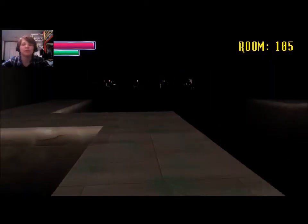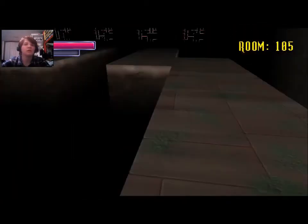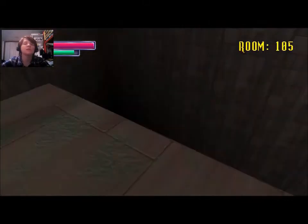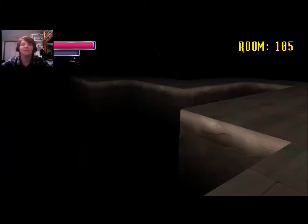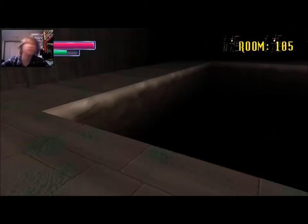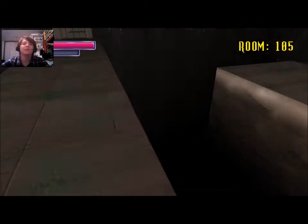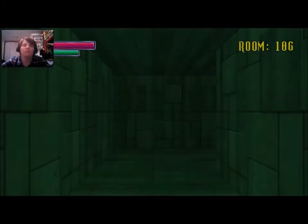Okay, that's the way I went last time. That was a dead end. Well, it doesn't look like it. This is. Aww. You tricksy little game. You little fucker. Seriously, I can only sprint for like 5 seconds. I need to time it. 1, 2, 3, 4. Like 3.5 seconds.